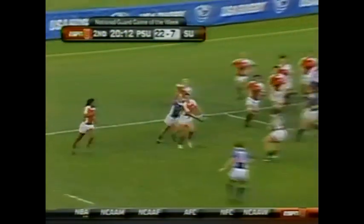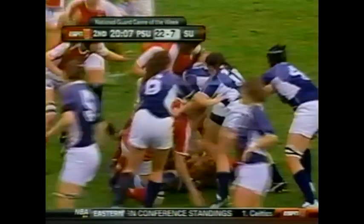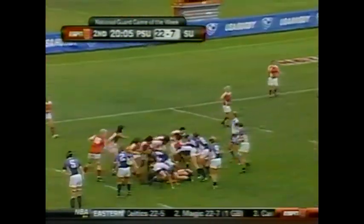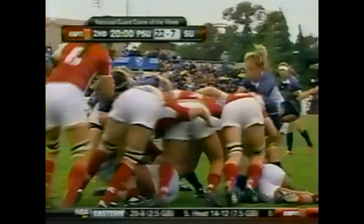And look at the push, the shove, all sorts of worry. Smith's going to bring it out. She was successful once before at that. Gets it, and it's a big hit as they got the ball to Cromartie. Boy, Aziani, she's not afraid to throw her head in there. New to the game, but doing well.